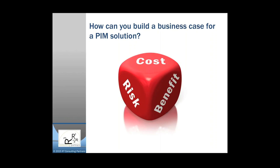Building a business case or estimating a return on investment for a PIM may be a slightly different approach for each company, but perhaps a good way to start building the case is to understand the cost of not having a PIM.